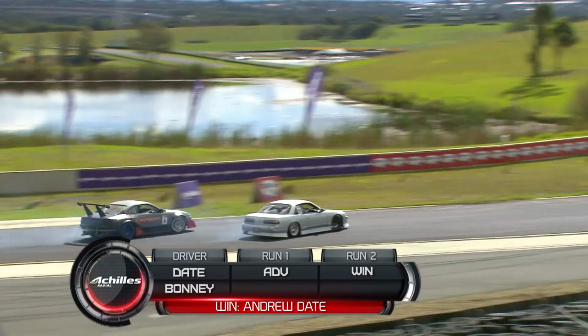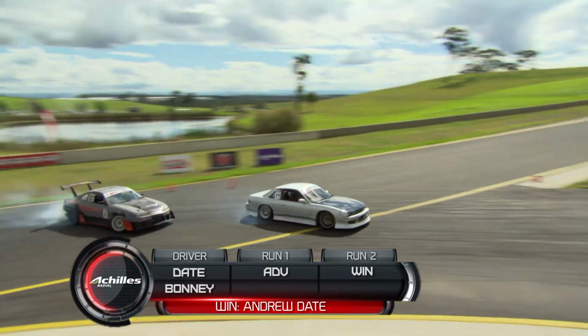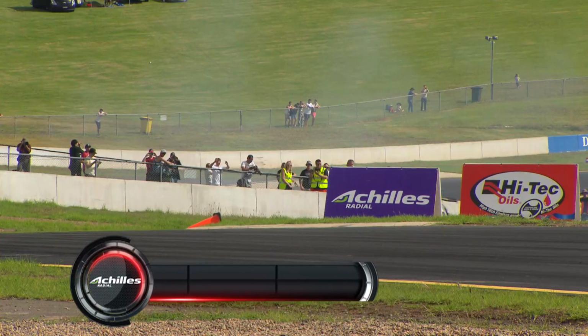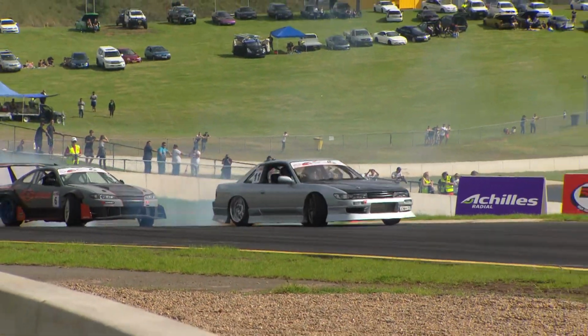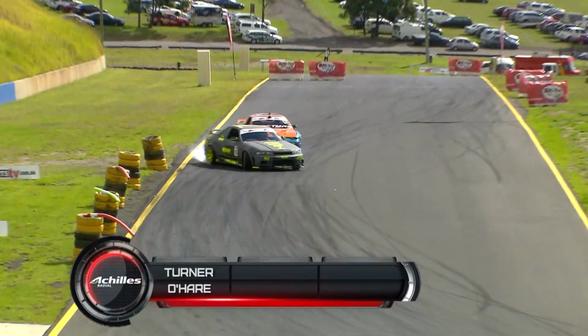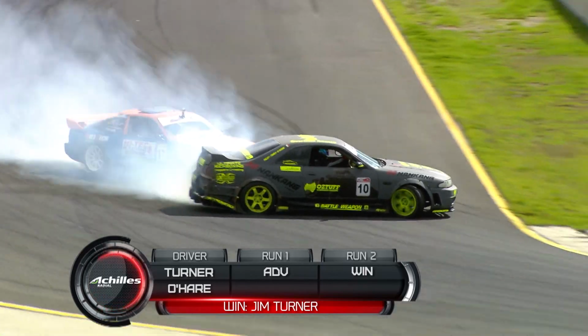Date giving Bonnie a really tight battle in this one, actually gaining the advantage in the first run, but having equal pegging in the second round, only scraping through by the skin of his nose in the street registered S13. So cool that that thing is street registered. Jim Turner, third in the points, needs to continue that kind of form here this weekend.